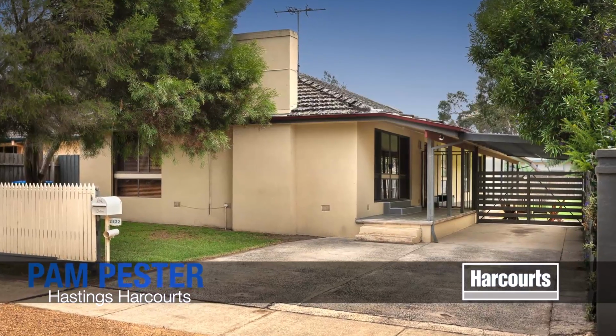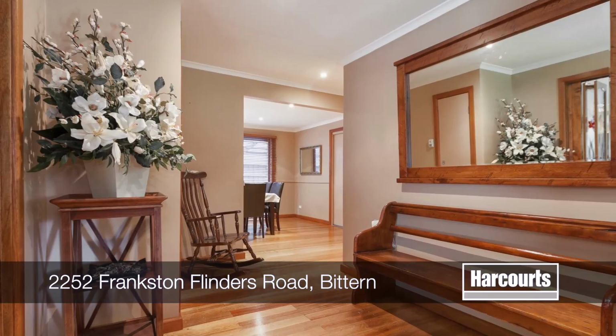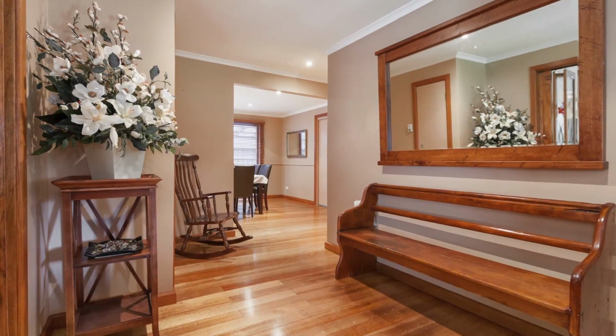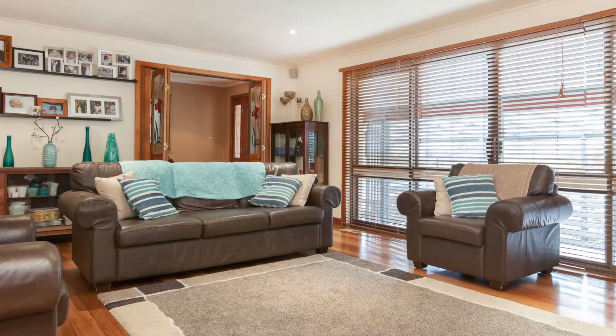Welcome to 2252 Frankston Flinders Road. From the moment you walk into the large separate entry, you can feel the warmth of this beautifully presented four-bedroom plus study property. It absolutely has something for all.